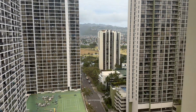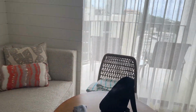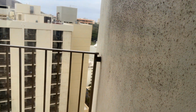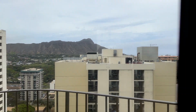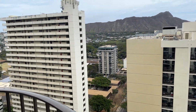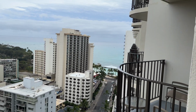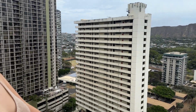Okay. And then you get... I'll let you open it. That's cool. Yeah, I called your mom earlier. You get Diamond Head views. Yeah. Oh, yeah. I like this setup better. Diamond Head. Yeah, it's open. Okay, and then you get some beach. And then you get some beach. Okay, and then I'll show you my mom's room right now.